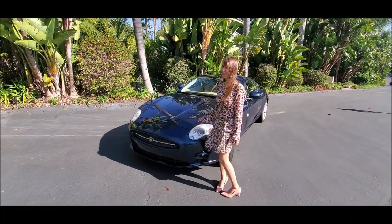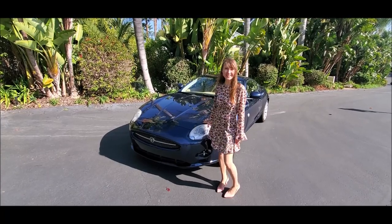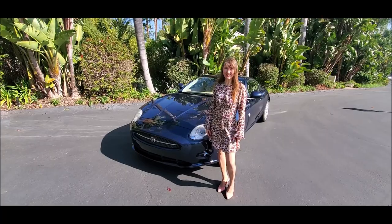This is a Jaguar XK 2007. Beautiful car, like you see. Let's take it for a ride.